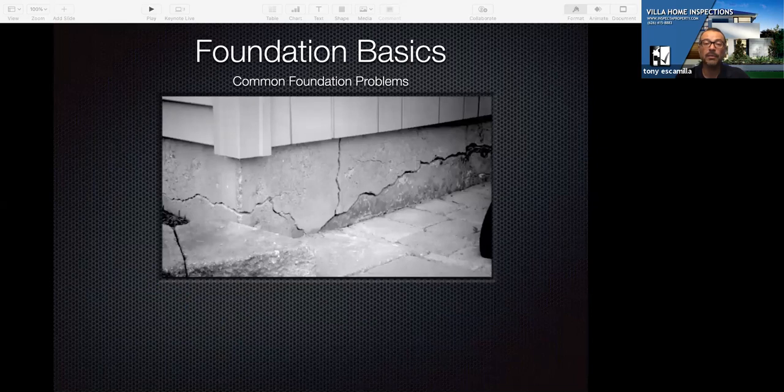Foundations. This does not happen as much. I would say, you know, 10% of my inspections actually have foundation problems, and people tend to freak out when you say you have a foundation issue, and 9 out of 10 times it's not an issue. You have cracks on the foundation, they can be repaired.